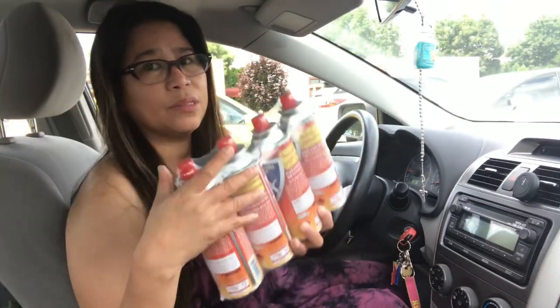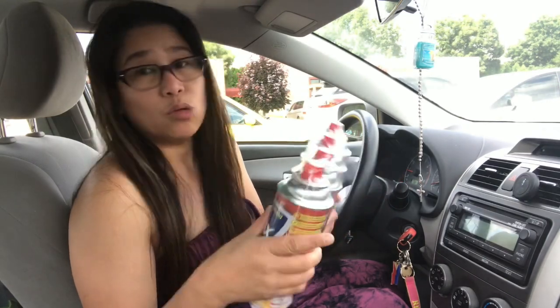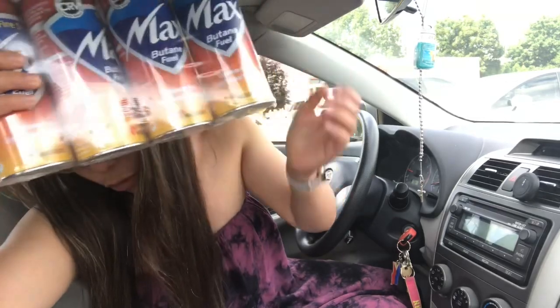Tsaka I bought this one because naubusan ako ng ganito. Mura lang to, guys. I think it's $1.99 I think, for 4 1-pack.